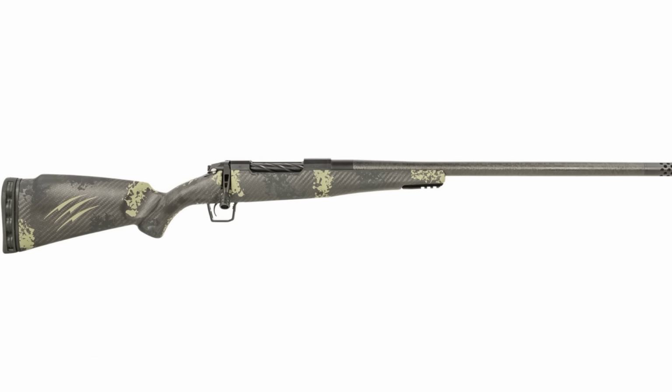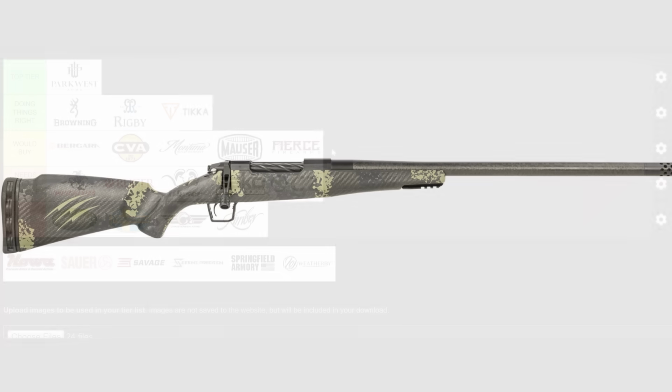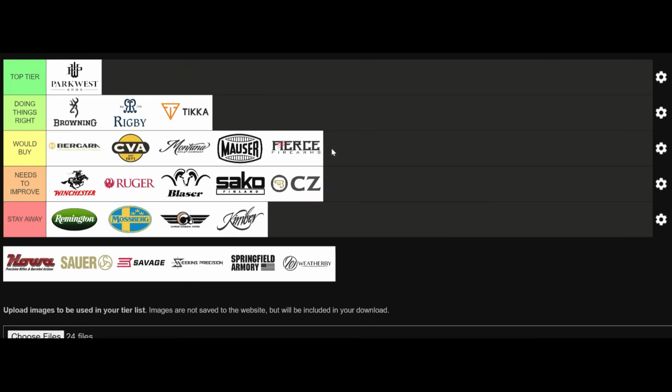So he sent that rifle back to Fierce, got it back months later, and the bolt would stick every few rounds after that. So I'm not sure they want to acknowledge problems or even fix them. So I'm going to put Fierce Firearms in the needs to improve category. And to tell you the truth, they're probably on the descent, and they can just as easily end up in the stay away category right now. And it's a shame because I'm pulling for American firearm manufacturers.